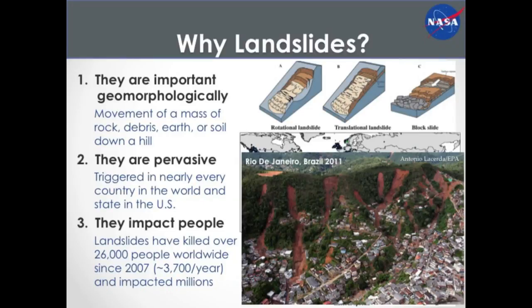But first, the question is, why do we care, right? What is relevant about landslides? They're a natural hazard, and they're also very important geomorphologically, which means that they help evolve mountain ranges. They help move sediment, and there's all different types of them, which I'll talk about a little later. But you can see there's rotational landslides and block slides and rockfalls. And all of it generally I'm going to refer to as landslides, but I'm generally talking about all these different types. They are very, as Jennifer introduced, pervasive. They happen in nearly every country. They happen in nearly every state in the U.S. And so I'm going to talk a bit about how and where they are, or where and when they are.